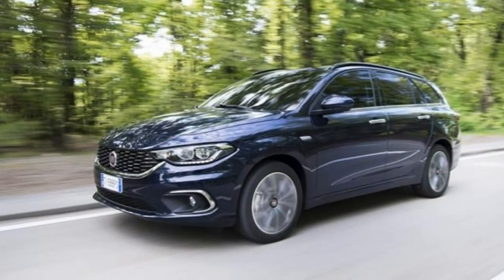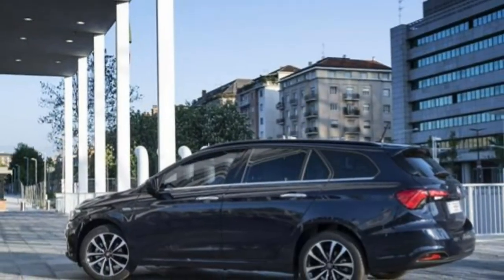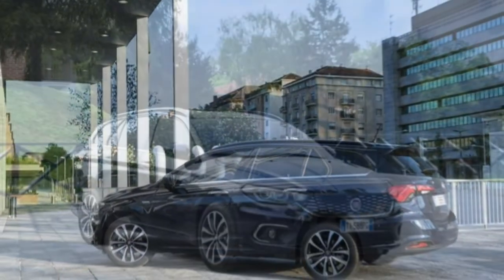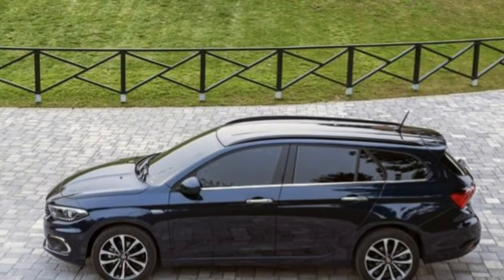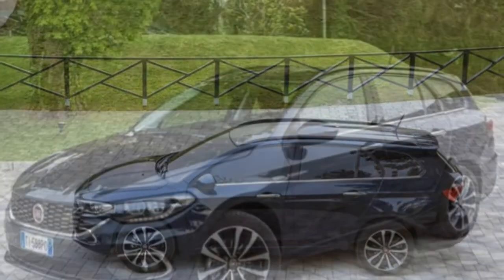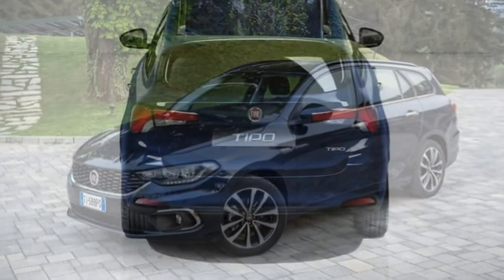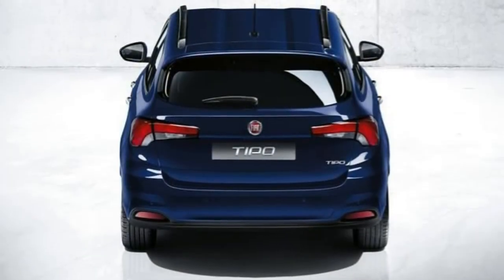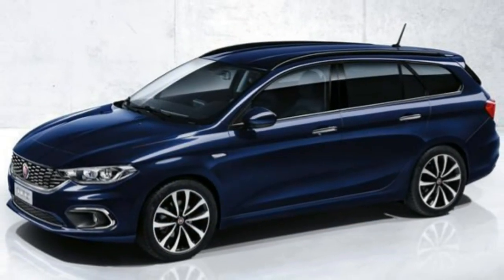A comfortable, spacious estate built at Fiat's plant in Turkey, the Tipo station wagon looks more like a stretched version of the hatchback rather than a purpose-designed lowrider, ditching the utilitarian styling of some rivals. Save for a few interesting details, particularly the graphics within the headlamps and the grille treatment, it's an unadventurous design. The station wagon doesn't even get unique taillights, sharing the boomerang-shaped lamps with the hatchback.